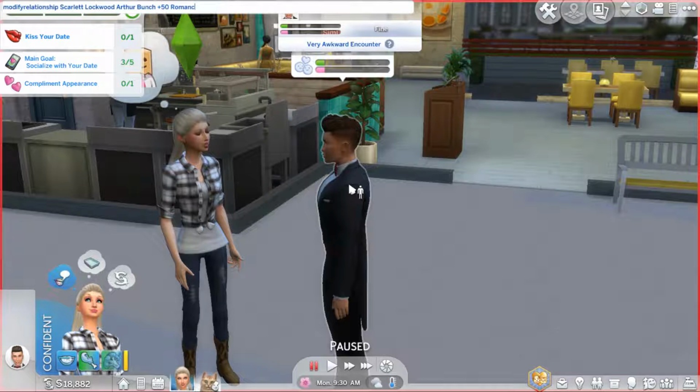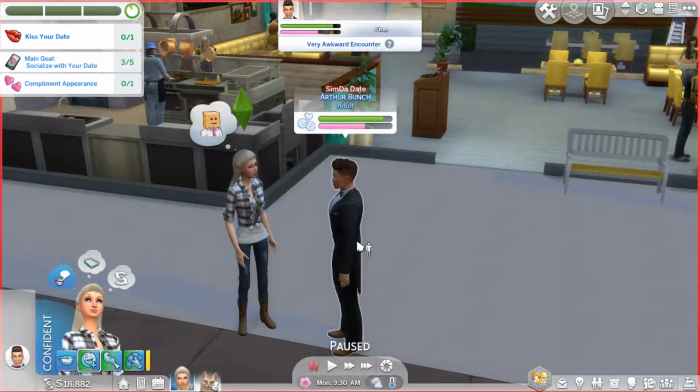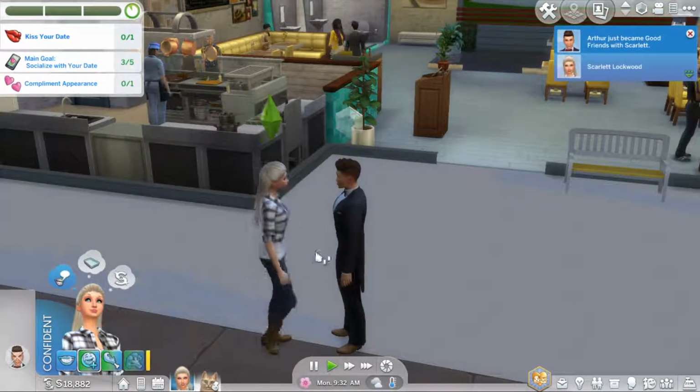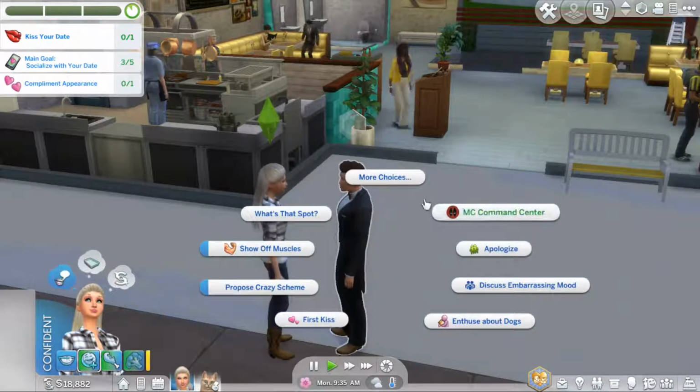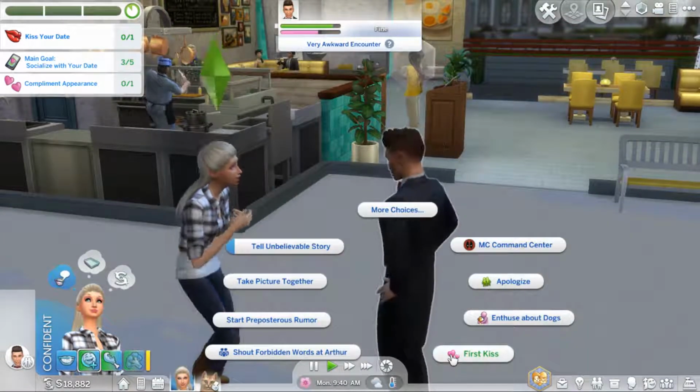So we'll try 50 romance, because at least it's not a full romance, but at least it's a little more. And we'll get their friendship up a little bit, too. So I know this isn't how real life works, but this is The Sims. And in order for my storyline in mind to work, I have to cheat just a little bit, because if I don't, then it's not going to work. So, we'll try first kiss. There, they just became good friends. So we'll get her to apologize to him. We don't know why we're apologizing, but we are.